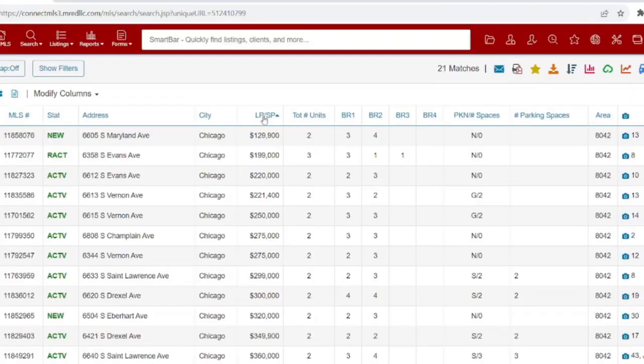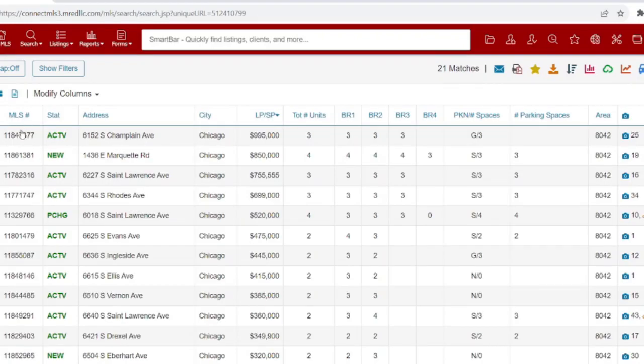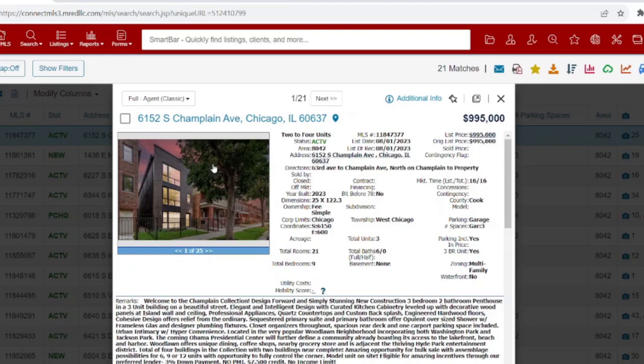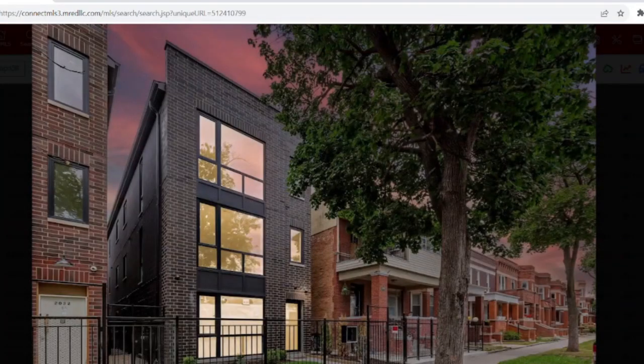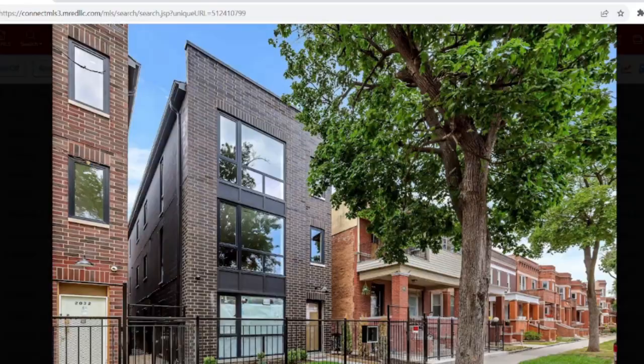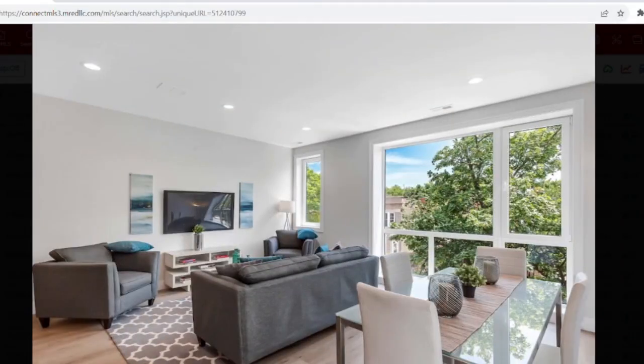So let's see what we can find in the MLS. Of course, I like to go to the most expensive. So this is a brand new one, just built. Welcome to the Champlain Collection, designed for it in simply stunning new construction. Blah, blah, blah, it's perfect. Let's go to the pictures. And yeah, it does look good. But gotta make sure everything's nice and updated.